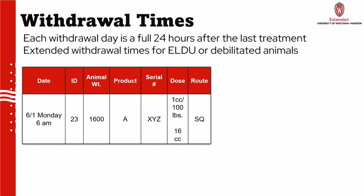The minimum withdrawal time is the longest withdrawal time required for any product given. Each withdrawal day is a full 24 hours after the last treatment. Take a look at this red header. These are the things that need to be recorded.